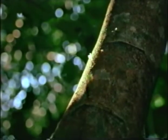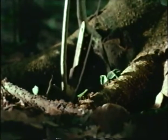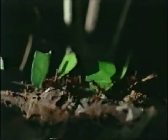Hey, look. Something's up with this bunch of ants over here. Let's check in with our ace reporter, Dan Rathernot, with live coverage from the forest floor. Can you read me, Dan?